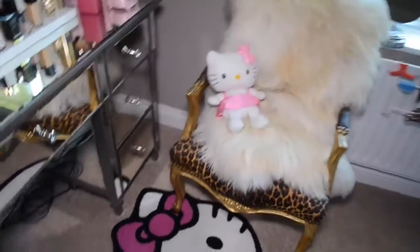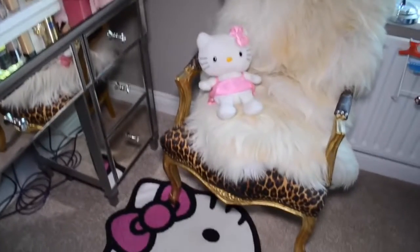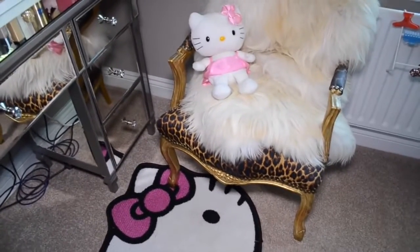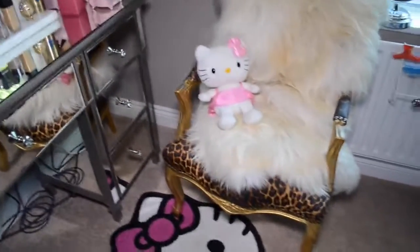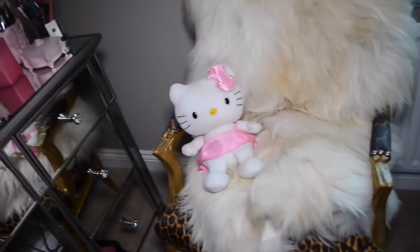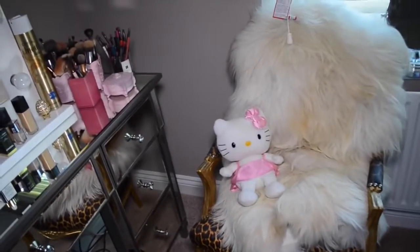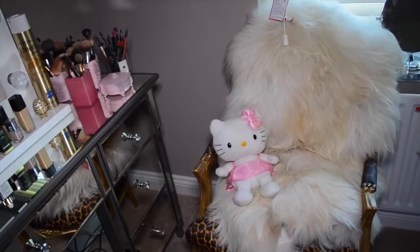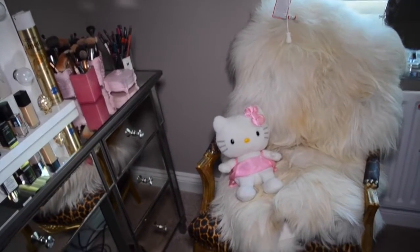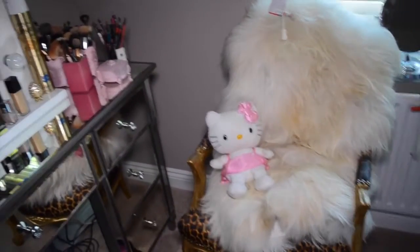And then this is my all-time favourite thing, this chair. I bought this a couple of years ago on eBay, and the lady on there still sells them. If I just show you, you can see it's leopard print. What I did was I bought this sheepskin rug, again on eBay, and I threw this over the top of it just to give it a bit of a different feel.